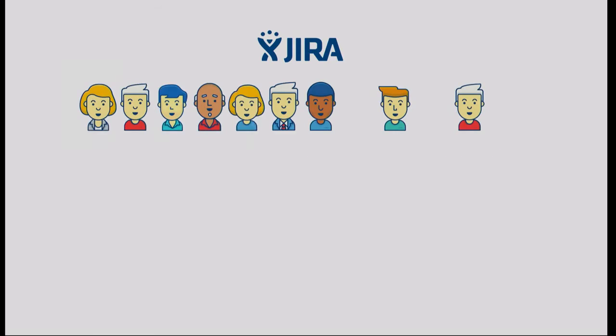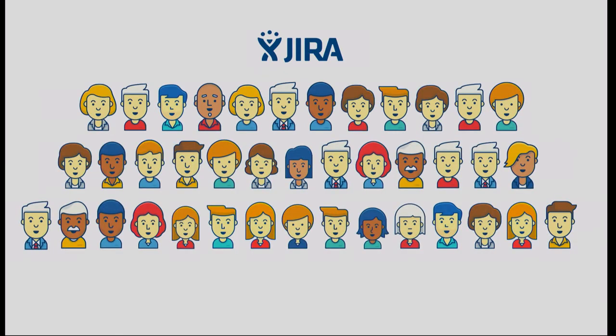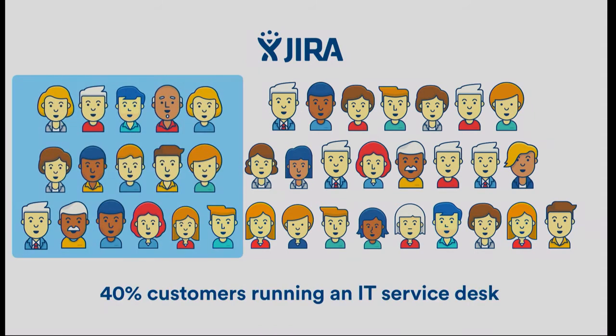Now, for those of you that don't know, JIRA Service Desk was born from a real customer need. A few years ago, we were researching what customers were using JIRA for outside of software development. And we found that a large chunk of them, 40%, were using JIRA to run their IT service desks. Now, there's nothing really wrong with that. JIRA is a super flexible product. You've got custom fields, flexible workflows, permission schemes, notifications. You can pretty much model any process with that.